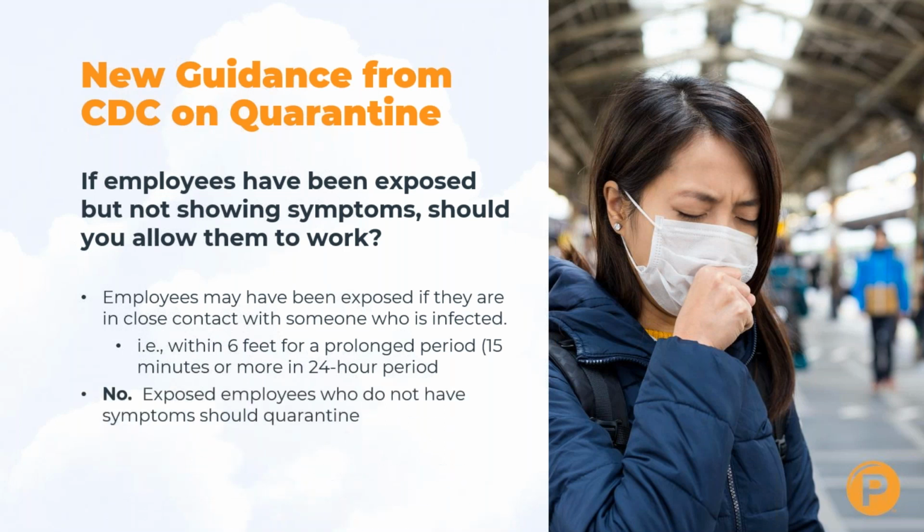So no, if you have an exposed employee, even if they don't have symptoms, they should quarantine. Now it could be for the 10 days if they've just had exposure and not actually have the disease. But for my example, using the truck drivers that ride together, both of those employees should be quarantined. One because they have COVID, the other one because they were exposed.